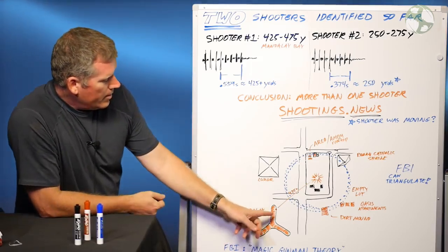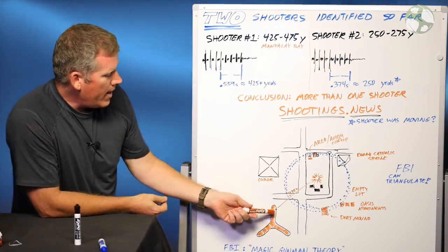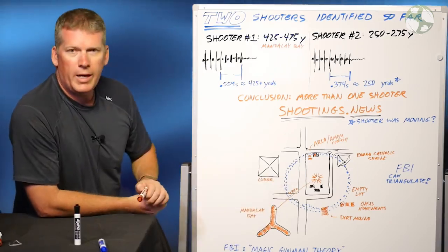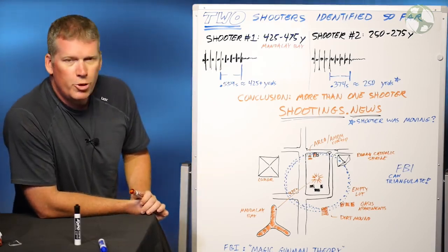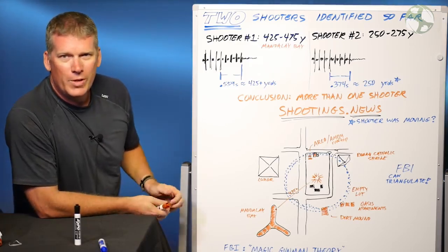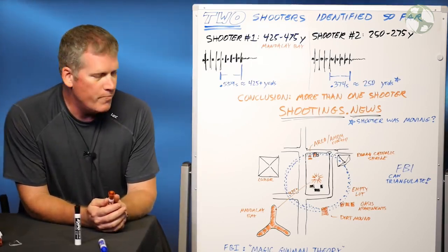In any case, the FBI insists, no, there's only one shooter. There's a shooter only from this position at the Mandalay Bay. And he did all the shooting, and he's the only guy. Don't ask any more questions. Don't worry, there's not a second shooter. That's the official story. YouTube is censoring videos that claim there might be a second shooter. Facebook is censoring. Google's probably going to start censoring. The media is mocking anybody who says there's a second shooter.